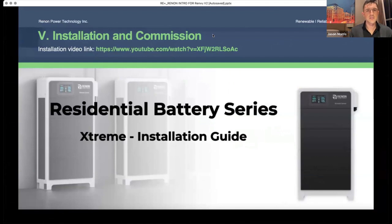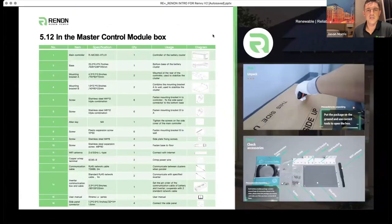Okay, so this is going to be the installation. This is going to go into all the details on how to install the system. Jane, if you want to go to the next one. And here are all the components for the master control module box. And you can see here the communication cable comes available, the siding on the panels. And the first step is essentially placing the base. If you want to go to the next slide there, Jane.